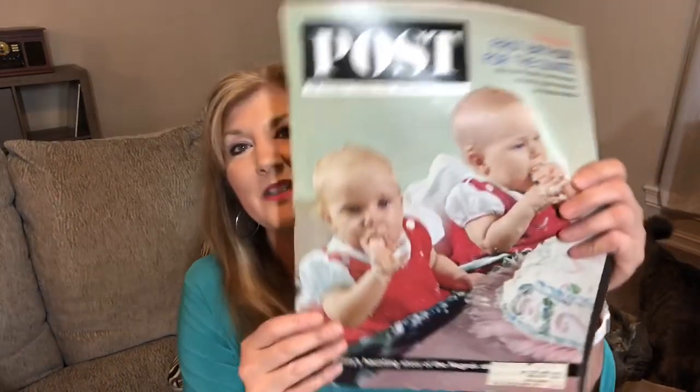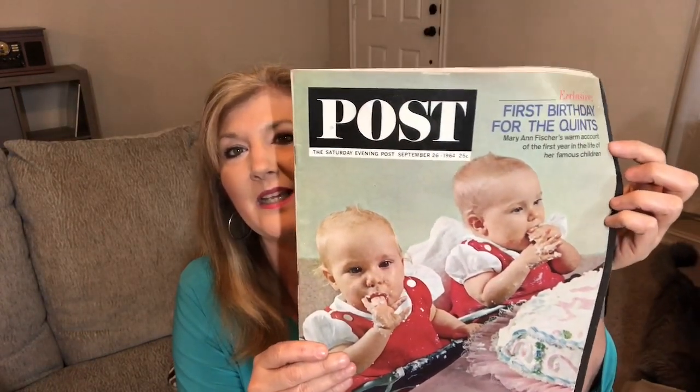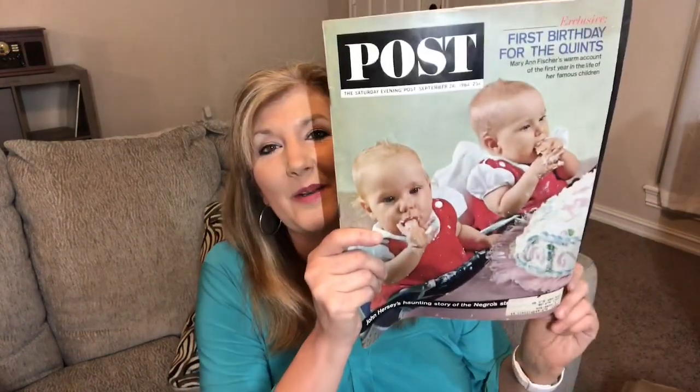All right, so then I found a very, very special magazine. I found the Saturday Evening Post with the first birthday for the quintuplets. Now, when I was little, my sister was born right around the time that these quintuplets became really popular.